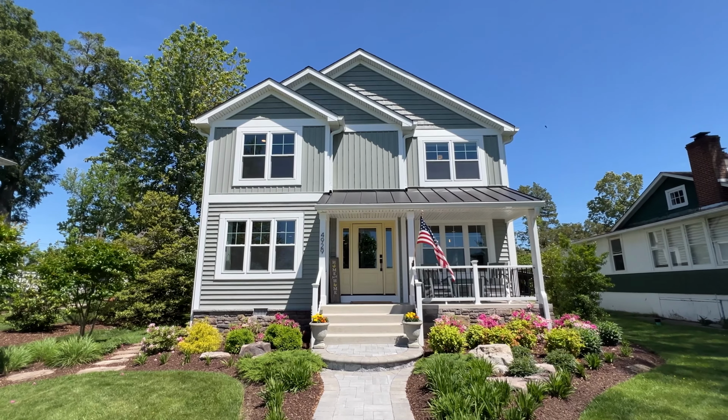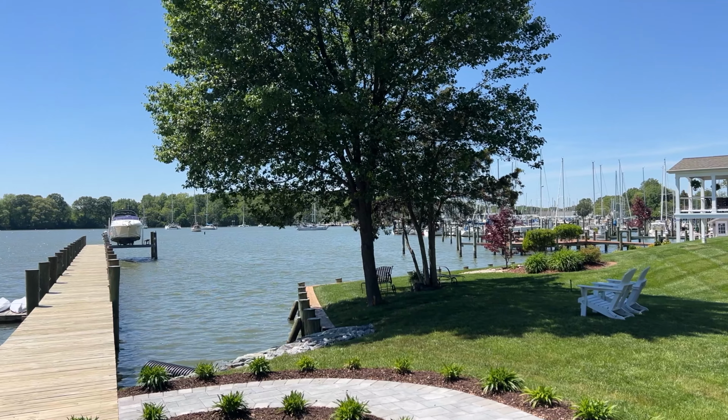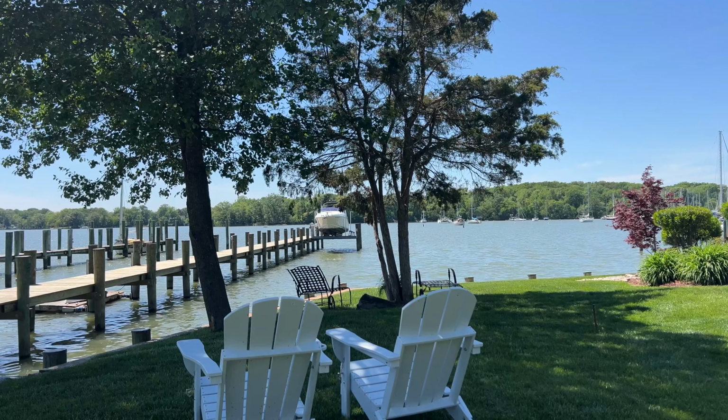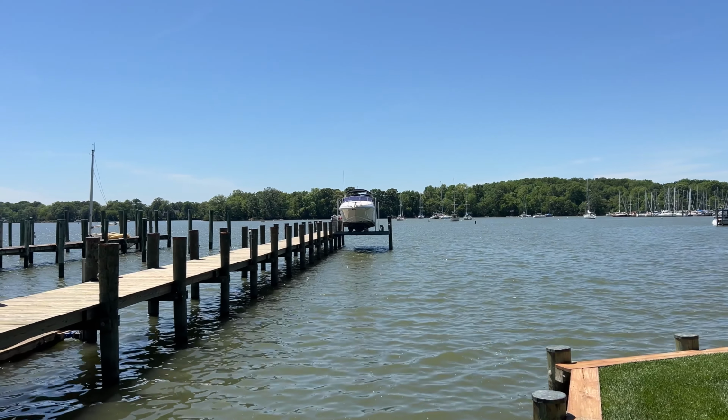This property has a westerly exposure, and that means the sunsets are incredible. So you'll grab a drink after a long day, sit back on the Adirondack chair, and watch the gold sun turn orange.